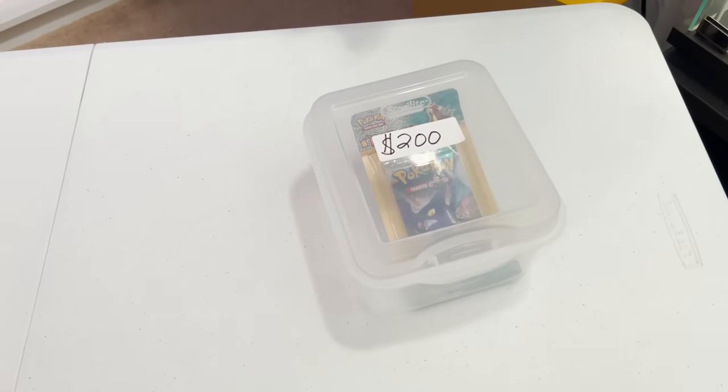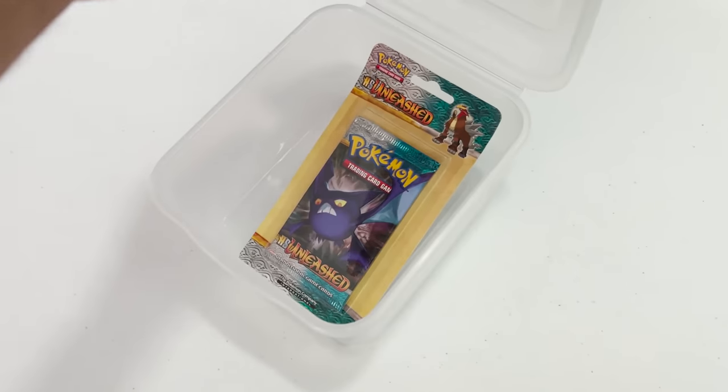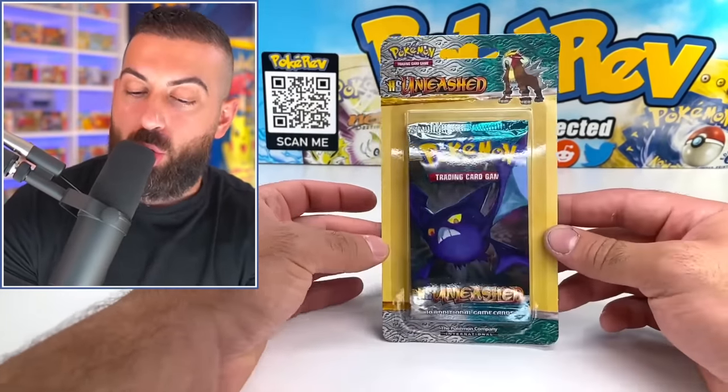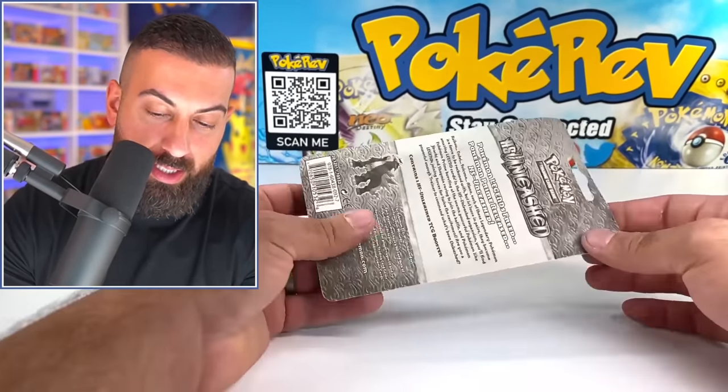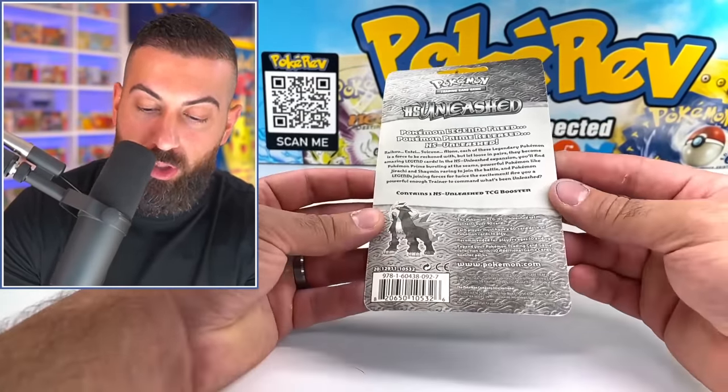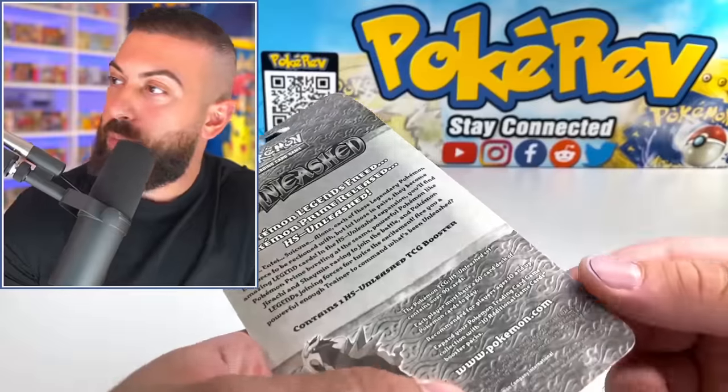3, 2, 1. Boom. $200 for this blister pack of HeartGold SoulSilver Unleashed. Presenting our final item, our HeartGold SoulSilver Unleashed blister bag. This thing goes for around $200. And we're opening it up right now. Check this out. Released back in the year, what year was it? It was 2010.